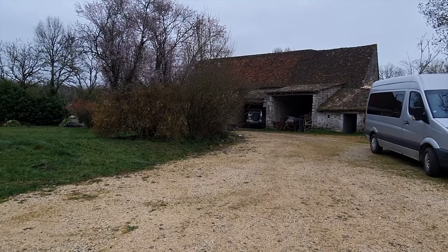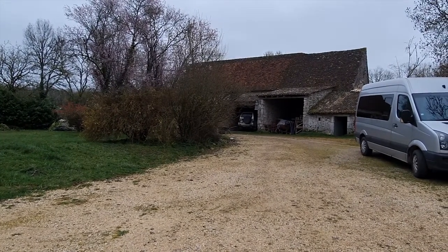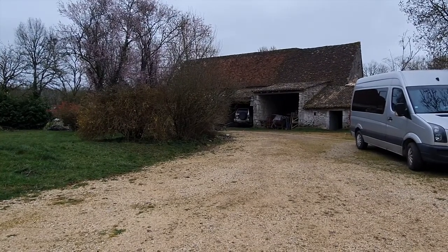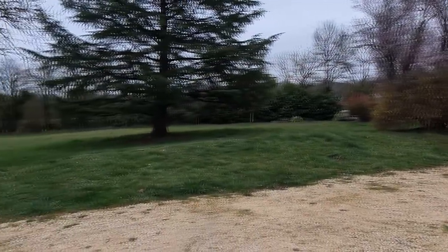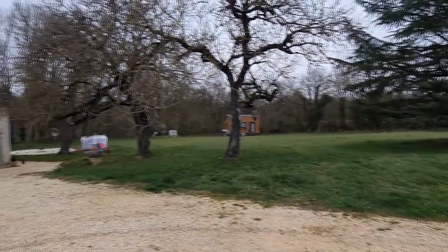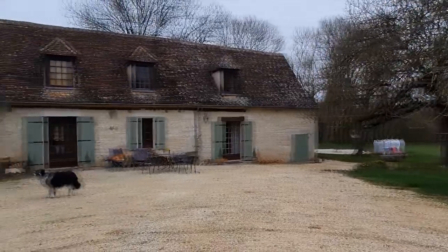Jonathan's working by the entrance there, up where the Toyota is parked in one of the outbuildings, and as we pan slightly left here, you can see over in the corner is Celine's little house, and then we come round to the main property here.